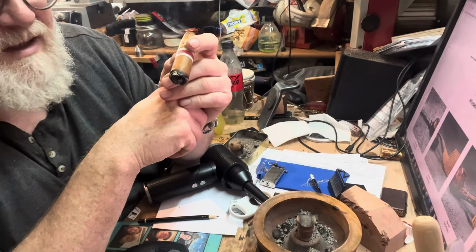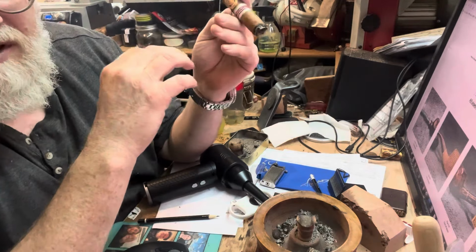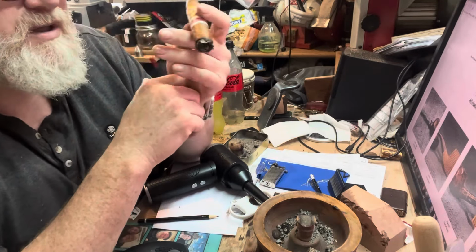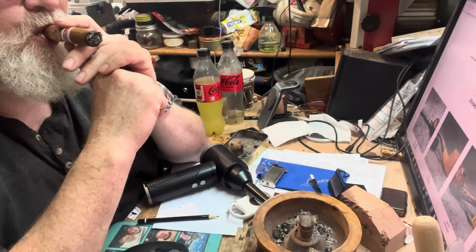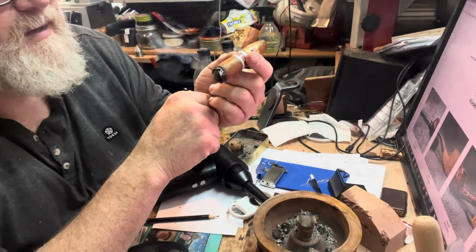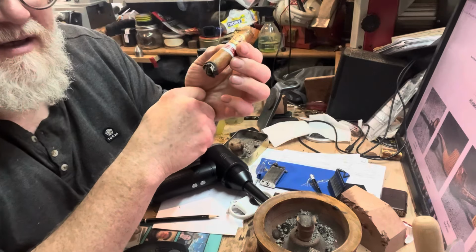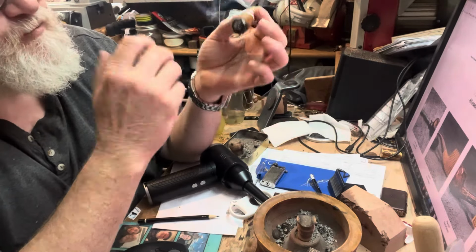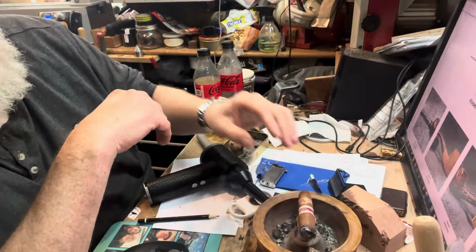With most cigars, I sort of temper the retrohale. I only take a small percentage of the retrohale. But this one can take quite a bit. And it does have that aged Cuban flavor and retrohale. So there we are. Let's see how we go.